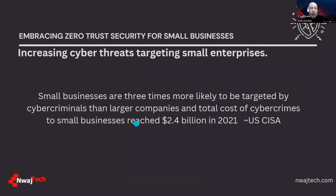So here's what I was talking about. Increasing cyber security threats targeting small enterprises. Small businesses are 3 times more likely to be targeted by cyber criminals than larger companies, and the total cost of cyber crimes to small businesses reached $2.4 billion in 2021. This is according to the U.S. CISA, so you can trust this information. It's coming from the United States Cybersecurity and Infrastructure Security Agency. Try to say that 5 times fast.